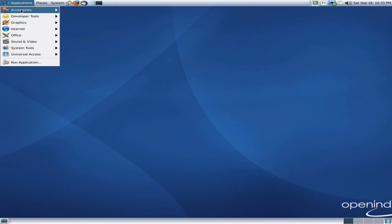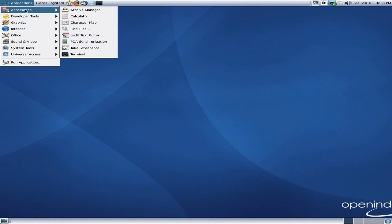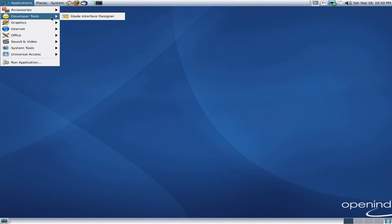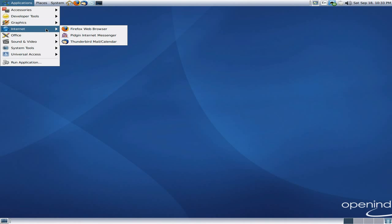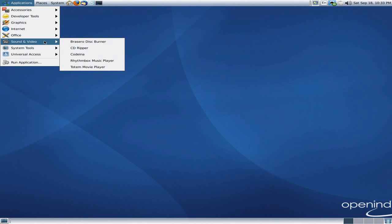Anyway, into applications and accessories. Got quite a few bits and bobs there. Nothing too new, but it looks a lot better than the last OpenSolaris, which hadn't had any work done in it whatsoever, really, did it? Got interface designer. You've only got a camera browser and an image viewer there, really. There's Firefox, Pidgin, and Thunderbird. Office, you just got a dictionary and a PDF viewer.